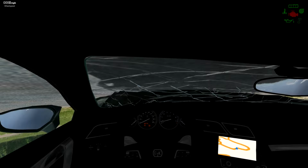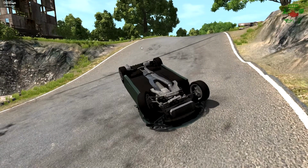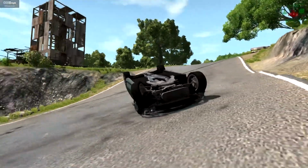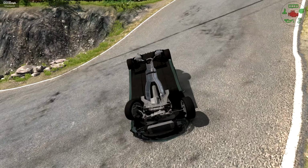Let's hop out of this car and see what's happened. Well, guys, it was a good run, even though it was a pathetic run. But we're going to say it died up there since it kind of somehow ended up on its lid and down here. Even if the motor survived, we have no steering anymore. Oh, you could actually see the inner tie rods there moving back and forth. That's cool. I've never seen that before. But the engine is done.